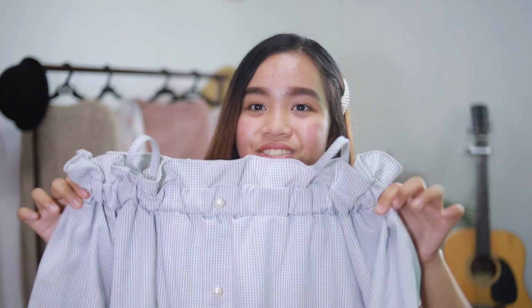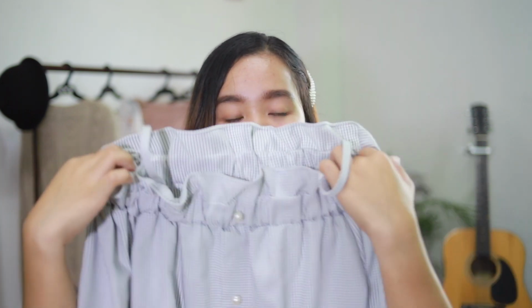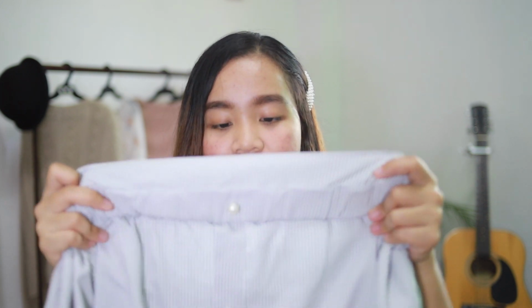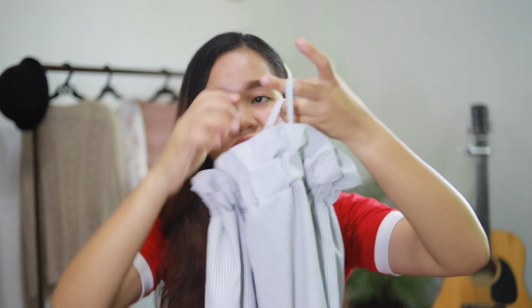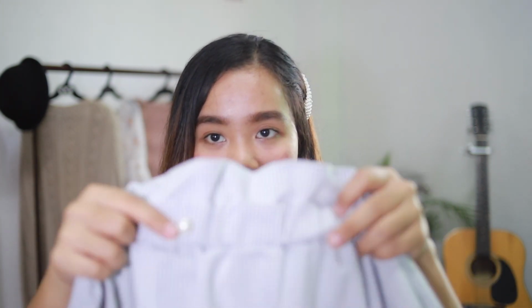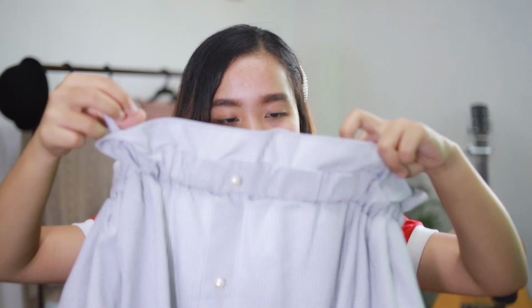The first item that we got here is this off-shoulder top with a strap. This strap was actually long, so I asked my mom to sew it for me, so now it fits. The shoulder part is garterized and it has this puffy design right here. It's in gray and white cloth. The fabric made for this top was really thick. As you can see right here, there's something inside, which I don't know what to call.